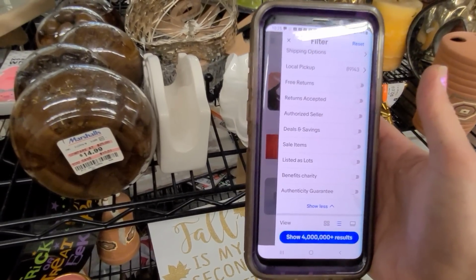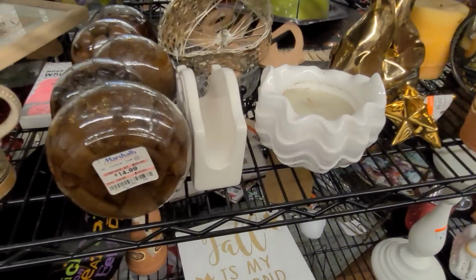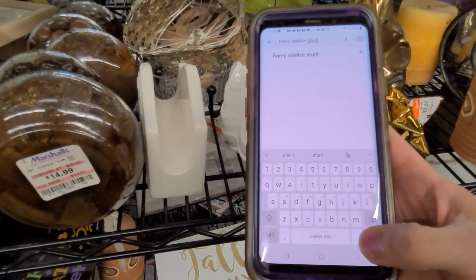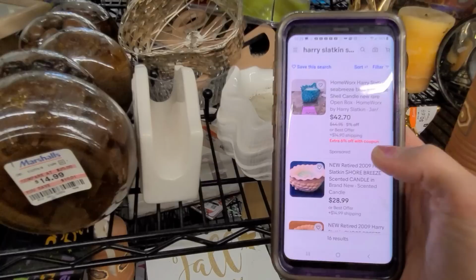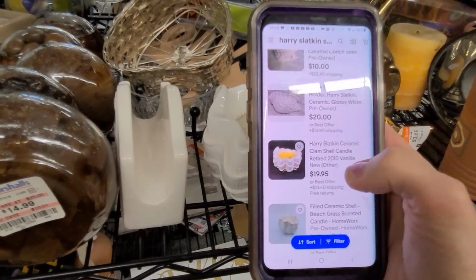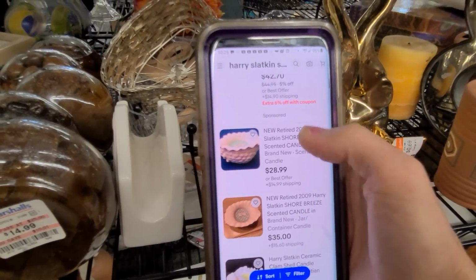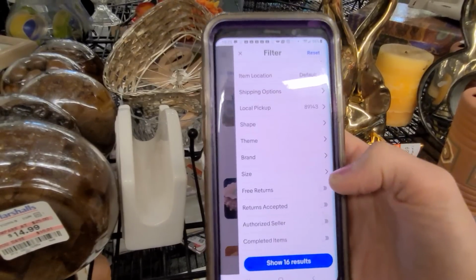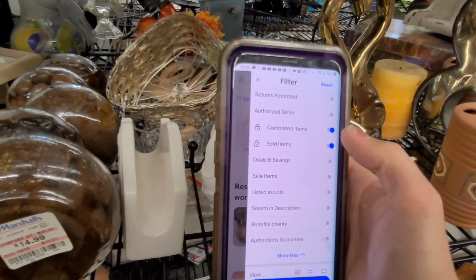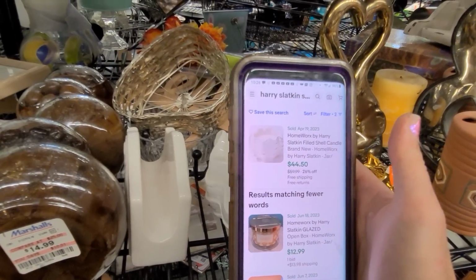And let me demonstrate for you, when you take a picture of an item and do a search, it does not give you the option to look at sold listings. So what you're going to have to do is, once you find out what it is, in this case your Harry Slatkin shell, you'll type that in, do your search. As you can see, different ones come up this time, including similar ones to the one on the shelf here. But then you can go up to filter, scroll down to where you see sold items, click sold items. It will also highlight completed items. Click off to the side and you will then see items that have sold.